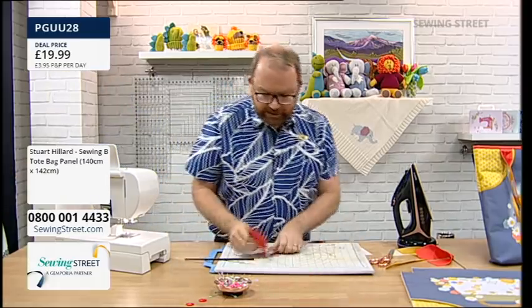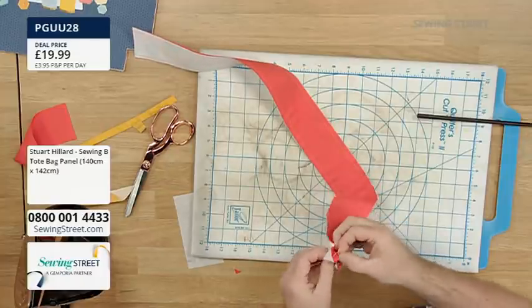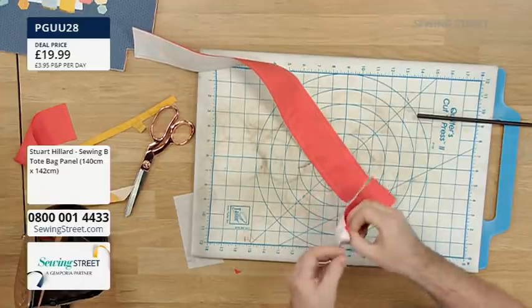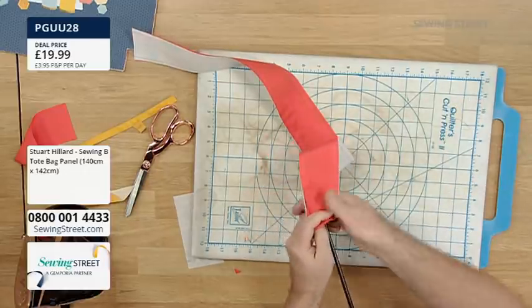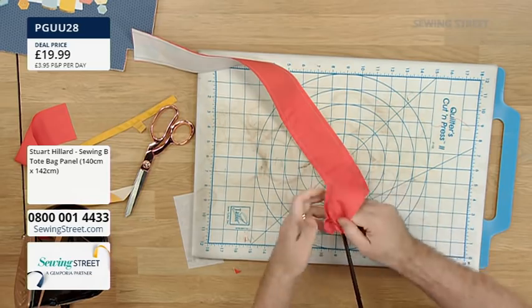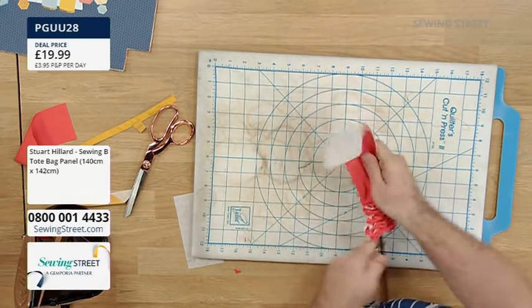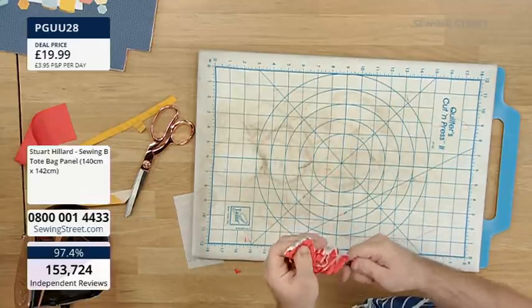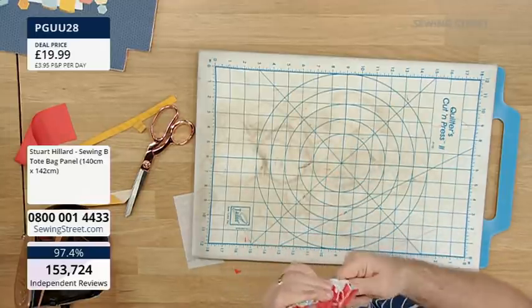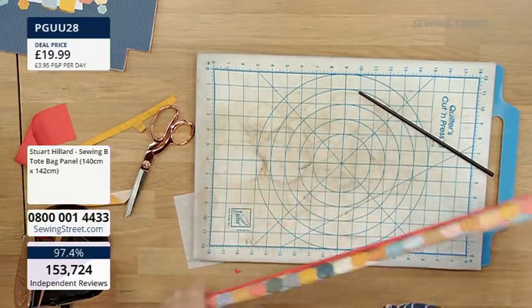Even if your pattern calls for an open-ended strap, I always add on a little bit, and then sew across the bottom so that I can use this method, just to push everything through. We have the turning tool, and we get thousands of them in, and they all sell out. Then it takes ages for it to get back in again. It's really difficult.